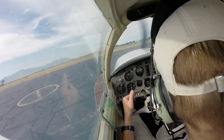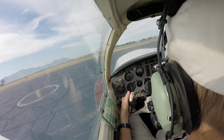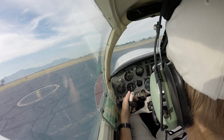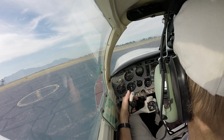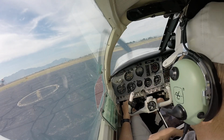Power reduction, make sure the idle works. So go ahead and smoothly pull the power back to idle. And she seems to idle just fine. The fuel pumps again as necessary. Instruments, let's set the instruments, make sure your attitude indicator is level on the horizon.